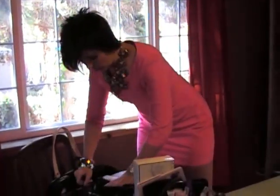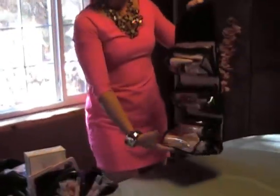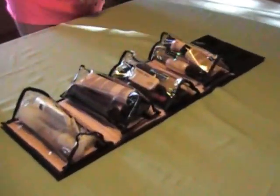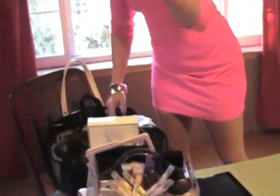So the most important part is the travel demo roll-up bag. That goes right in your starter kit. So I laid that out in the middle of the party. And then I'll grab my trays and mirrors and set up for whoever I need to. Come over here and take a peek.